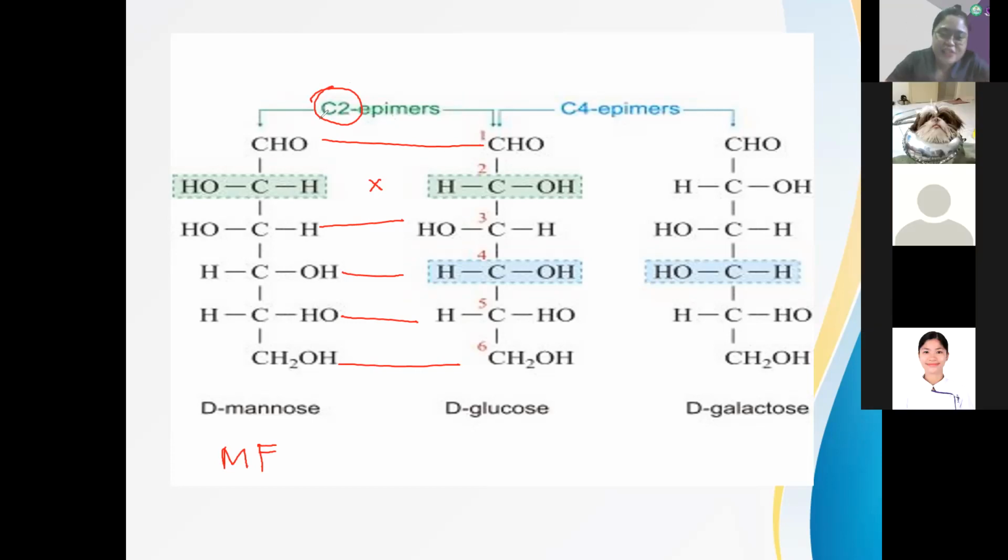Oh, carbon number 2, epimers. Now, let's look at D-glucose and D-galactose.